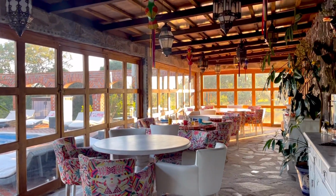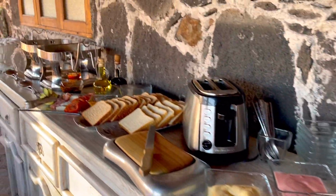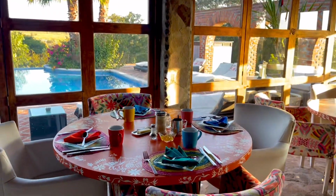Then if you head in here, this is the breakfast area. I love all the windows. It makes it so bright. They serve breakfast here every day. Here's the breakfast bar. Delicious, such a variety. They set your table and serve you every meal.